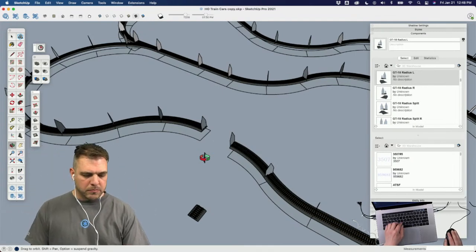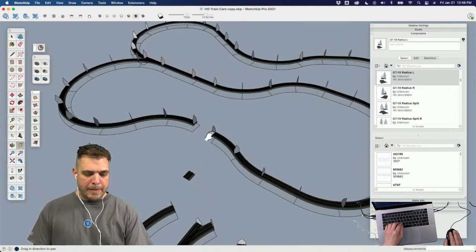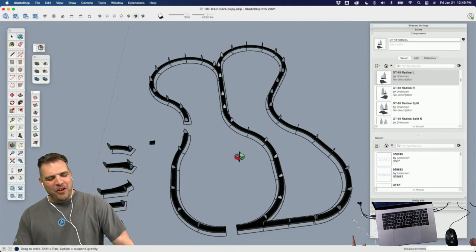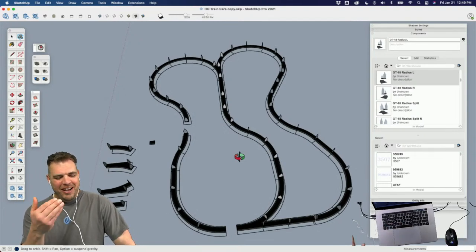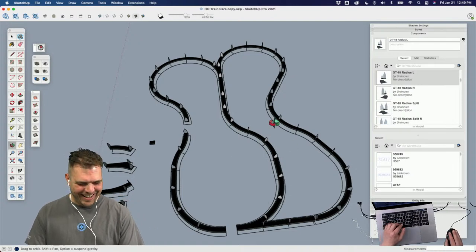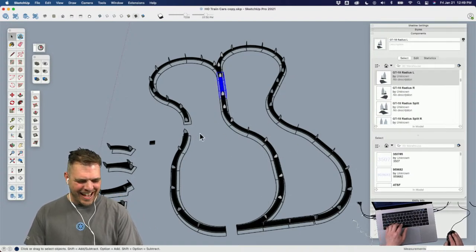Andy requests if you could lay the track so it spells SketchUp out. Andy, nobody, you, us, nobody wants to wait around while we do that. Nobody wants to see that.